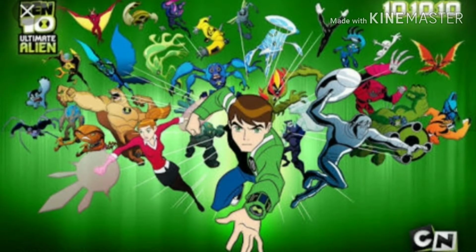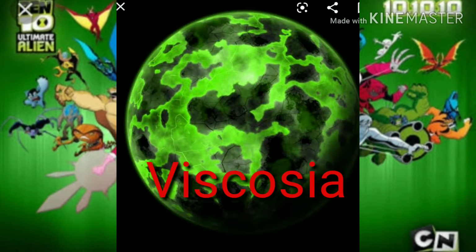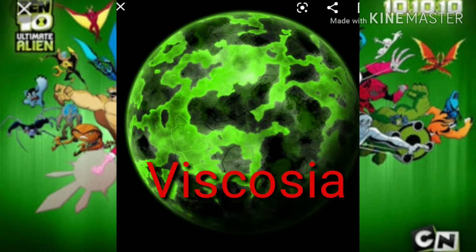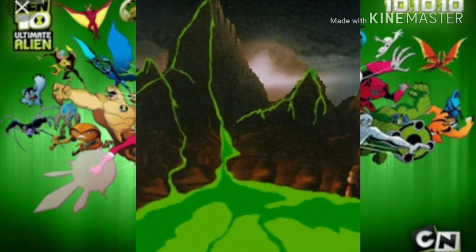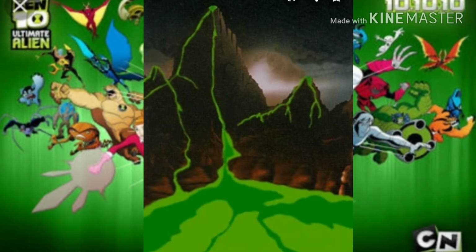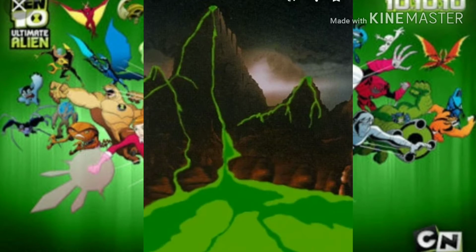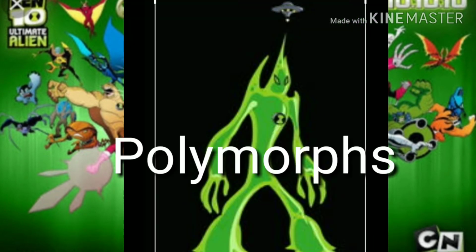After the original planet of Goop was destroyed, Viscosia became the home planet for the polymorphs. Viscosia is a hot, igneous planet with flowing lava energy everywhere. Lava seeps out from the volcanoes and cracks, constantly shaping and reshaping the planet. Nothing more is known about this mysterious planet till now. So now let's move on to their only inhabitants, that is the polymorphs.